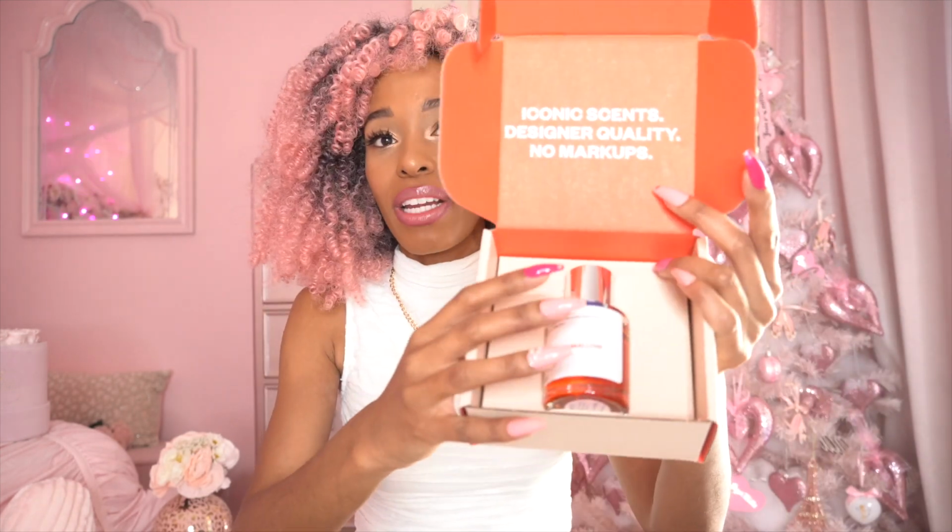Here is what it looks like when it comes in the packaging. Very clean, sleek, minimalistic packaging. You guys know this is not my style of packaging. Y'all know I am extra. I love extravagancies. I love the bottles. I love that. But I do feel like this does have its own brand to it. And I feel like the brand is basic, simple.